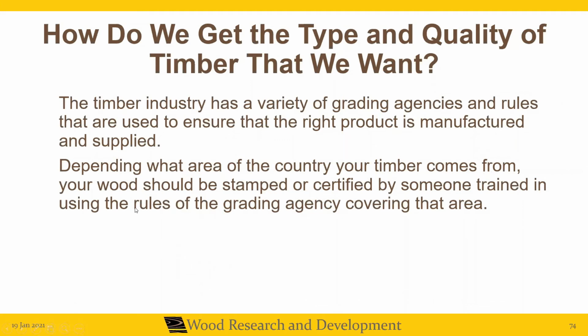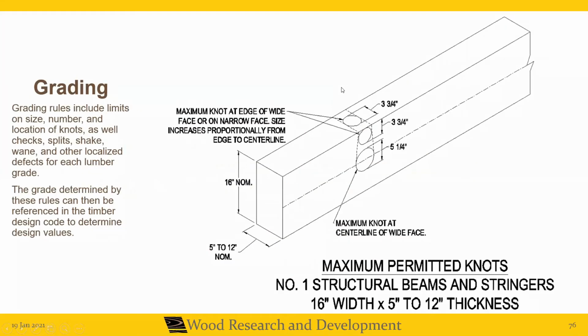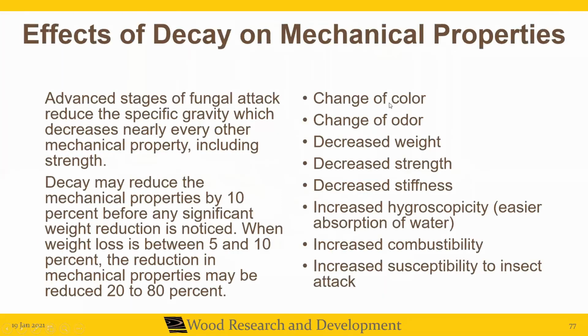These grading agencies help us grade these timbers considering these knots and different distribution of knots. As you can see here, these sorts of grading agencies that we think about in North America today. So these grading agencies help us understand the size and location of knots. As you can see here, the top side specifying the size and grade of the knot.